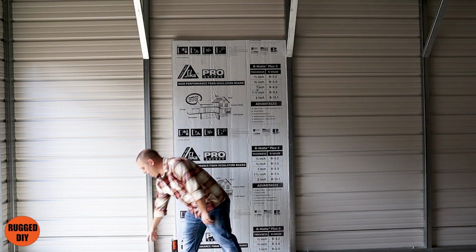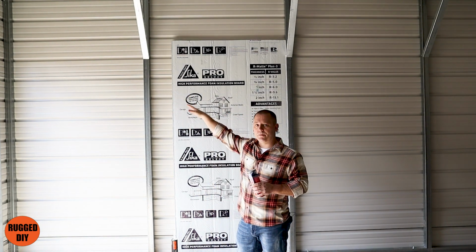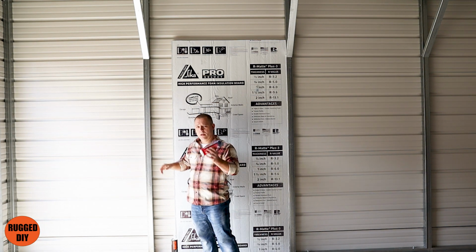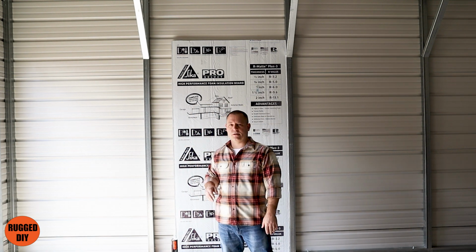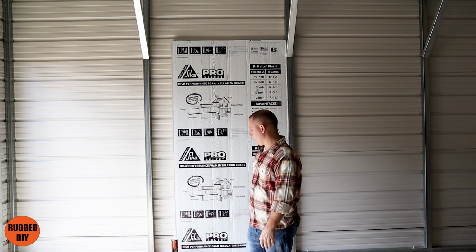And before I put this up, I'm going to go around the door, the opening where I'm going to be applying the insulation today, and I'm going to fill any of these gaps that are open to the exterior with this gap filler. That'll help keep moisture and insects and stuff like that out, and just make this a little bit more sealed off of a structure.